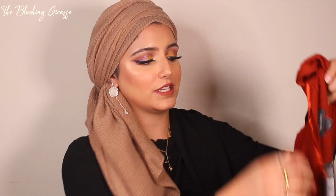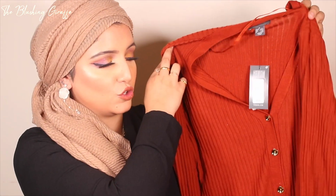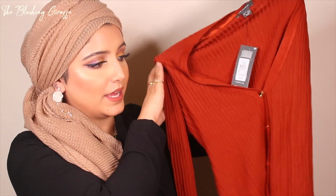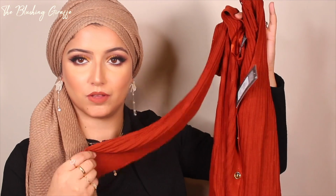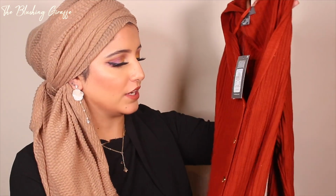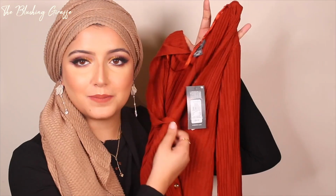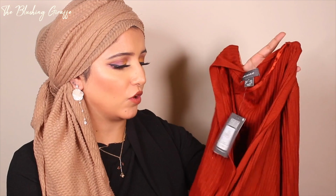The first one is actually something I saw that it was on sale. So it was originally £8 and I got it for £3, and it is this rust orange cardigan. Whoa, it's looking super, super, super dark on camera. It is not as dark as this. I don't know why my camera just hates picking up the colour rust. It's a rust colour basically, and it's just a nice short cardigan. I don't love these buttons on here, but for £3 I just can't go wrong.